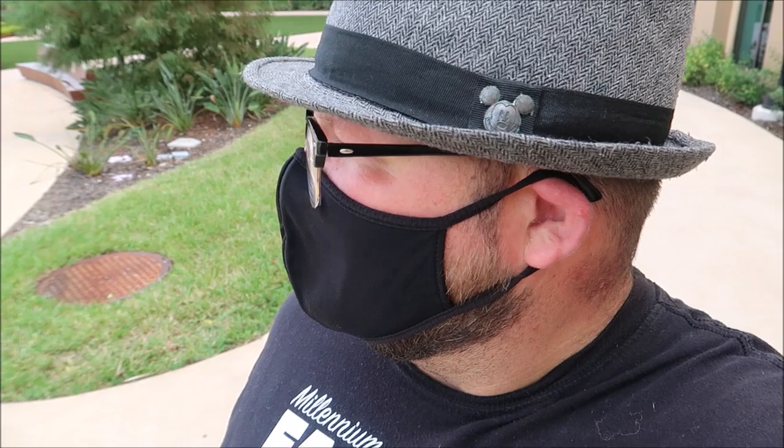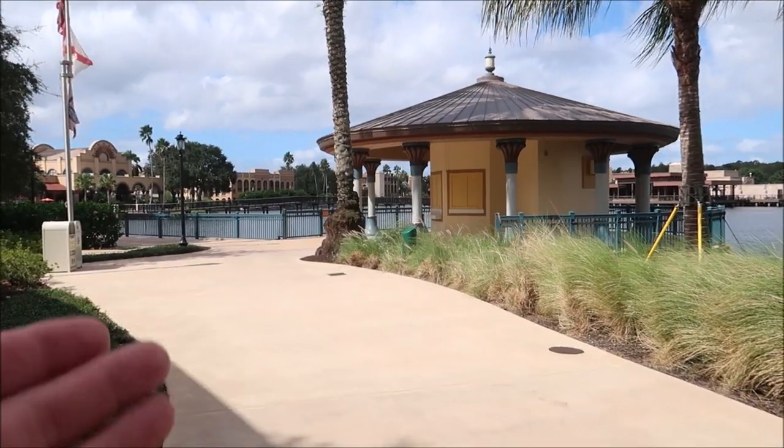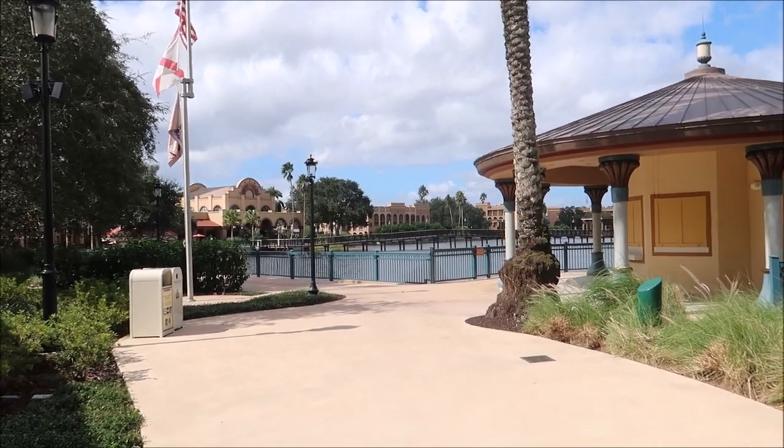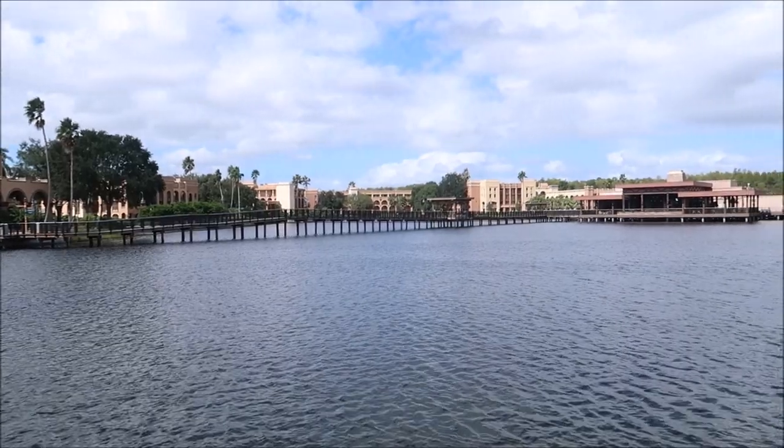Something else just kind of registered in my head. I have not seen one single guest. Maybe I've seen one, but this seems kind of strange actually. Like, I had to think, am I supposed to be here? It kind of feels like I'm walking around an abandoned resort right now. Normally I would definitely see people walking up and down out here, but like I said, this is just so strange. We'll definitely have to make our way across there.